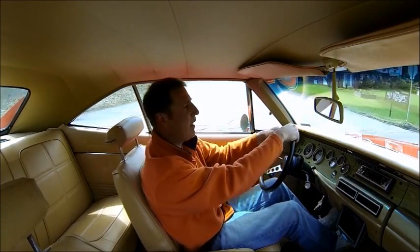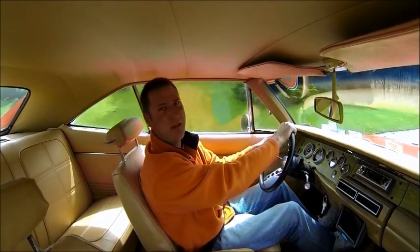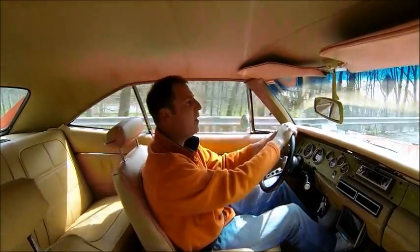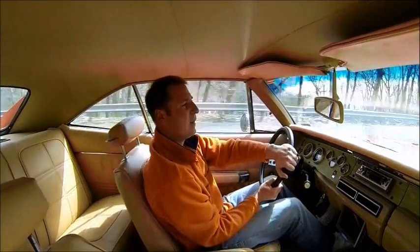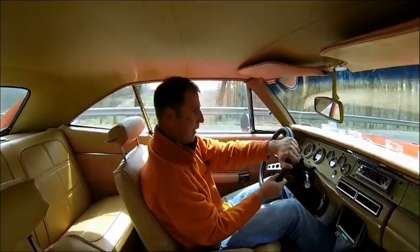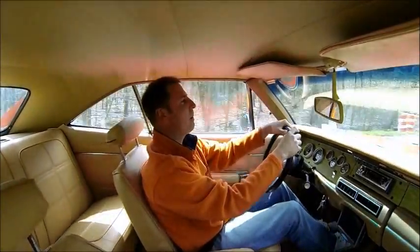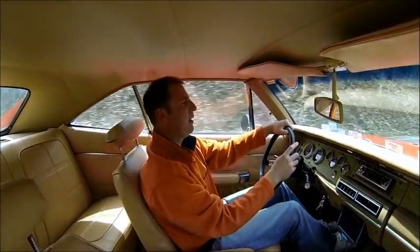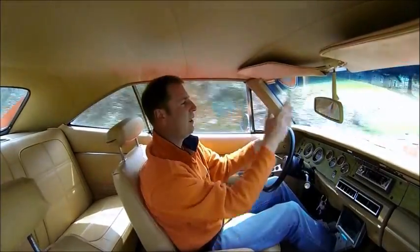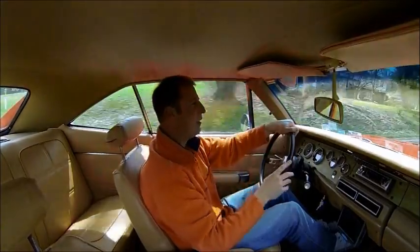So this car has a V8 in it, and as you can hear, it runs pretty good. Makes a lot of noise. Most people can hear it, but it does get a little annoying after a while when you're in here. Besides that, it does have power steering. In fact, it doesn't work real well. I can turn the wheel from 10 to 2. The car will, as you see, it goes straight.